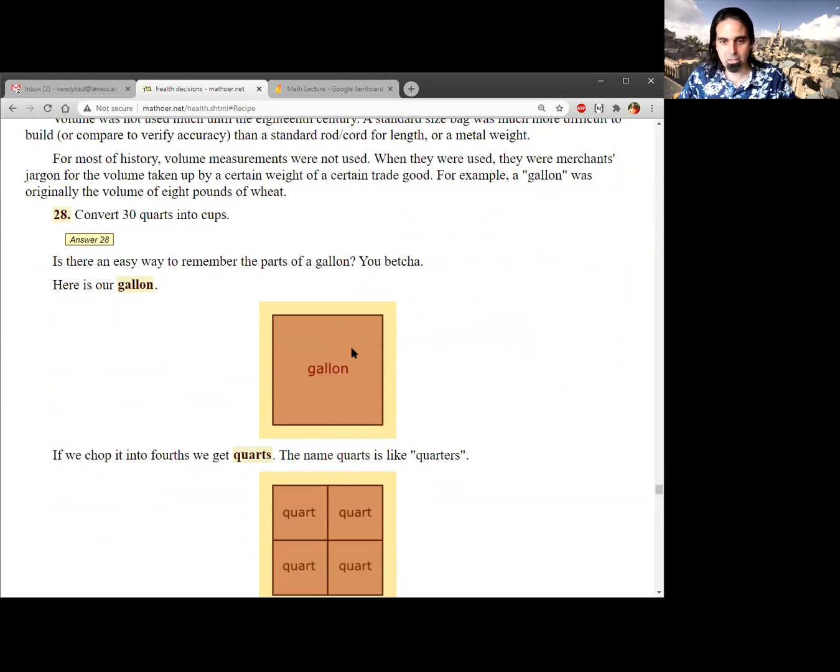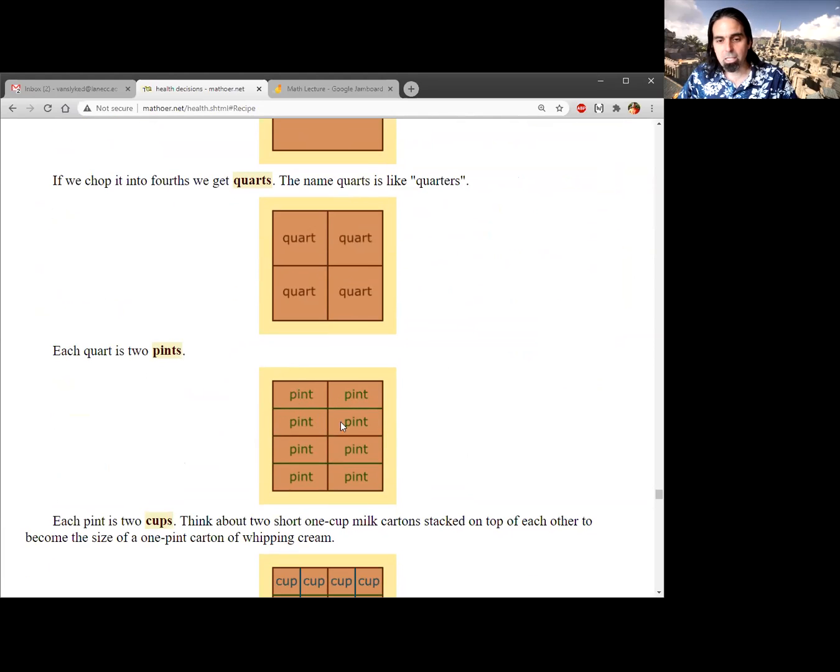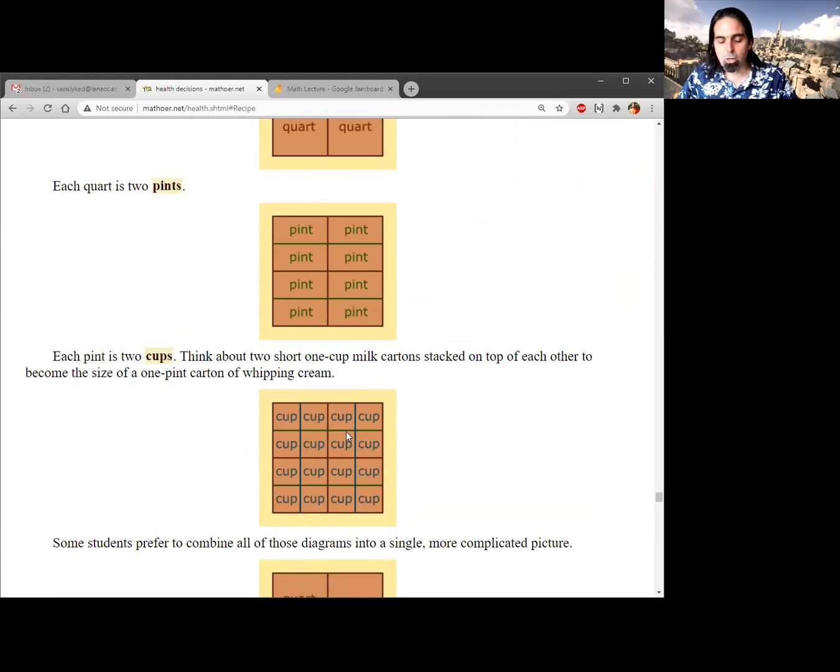Here's our gallon. We chop it up into fourths and get quarts. That's why they're called quarts, because they're quarters. Each of those we chop up and we get pints. And then the pints, we chop them up and we get cups. Again, we have 16 cups in the gallon, just like 16 ounces in the pound. Merchants like chopping things in two because that's what you can do with a balance scale.